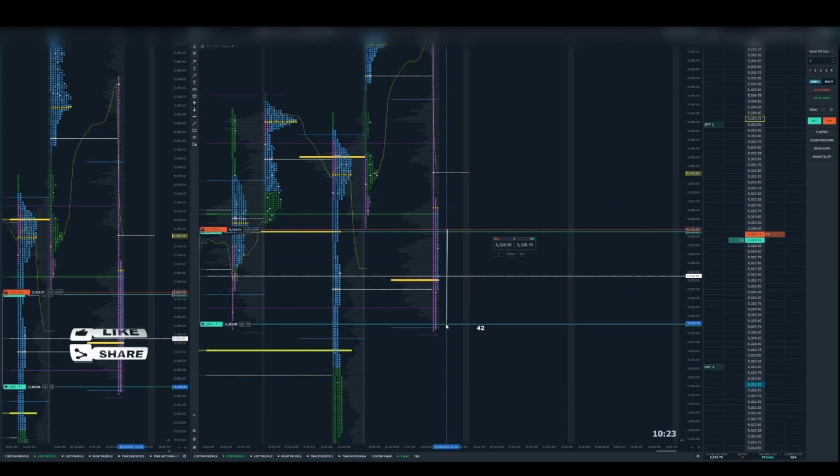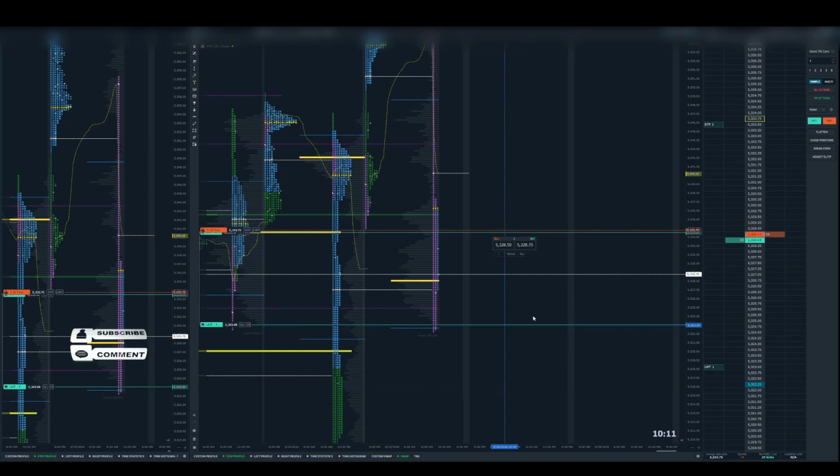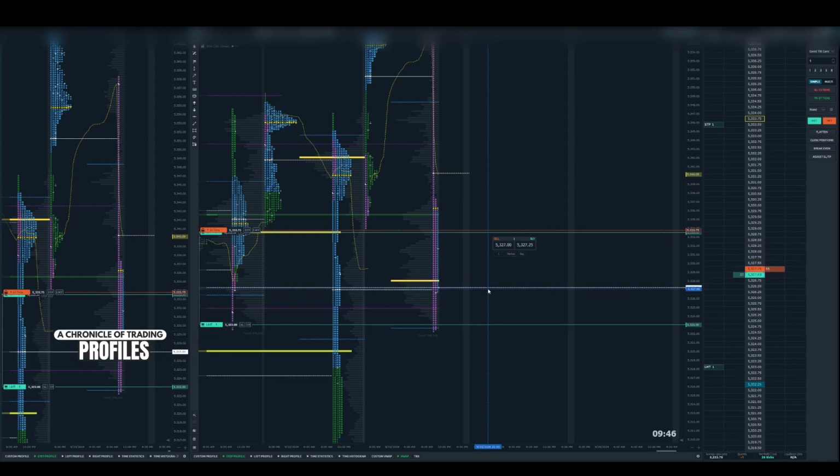And again, even at this point, I felt like, any one of these levels, once it broke those levels, I thought it would just start moving quicker to fix that poor low, and it just never does. So you can see that purple line there. That's the weekly value area low. So as we get down there, that turns into about 34 ticks. And I end up closing it right there.